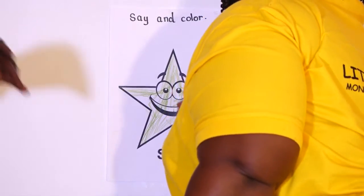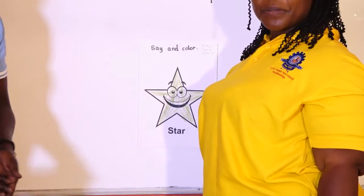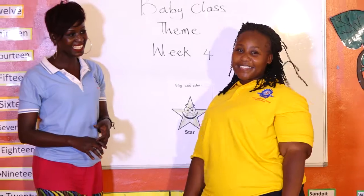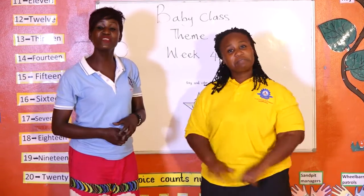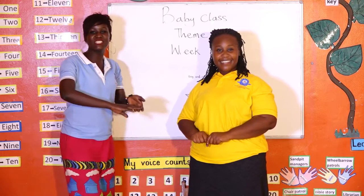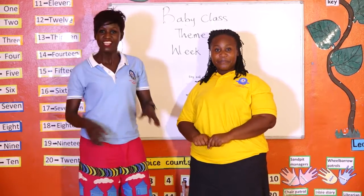Yes. Wow. So a star is also a shape. Okay. Wow. Auntie Mariam, was the lesson fun? Yes, yes. I had a lot of fun. Children, I have learned a lot. Children, was the lesson fun? Yeah. Wow. So today we colored our star and then we learned also other shapes.